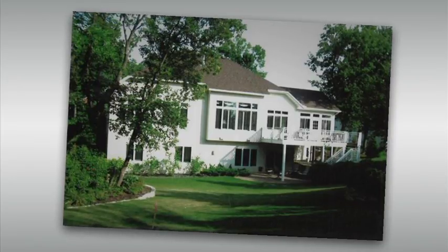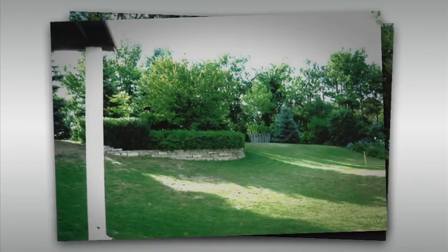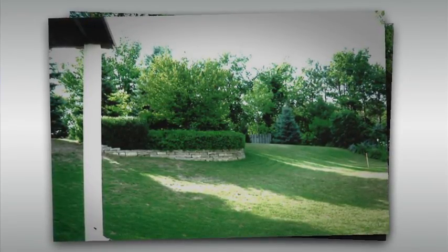We had no vision of what it would look like because the yard was basically just grass and a hill, and we couldn't even imagine in our mind how the pool was going to work back here, and where we were going to put all this. And so that's where the Tabor Group came in.